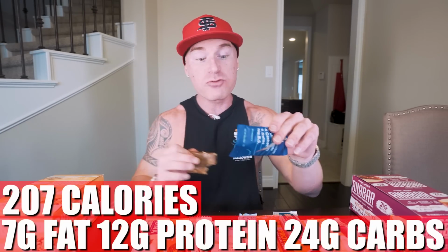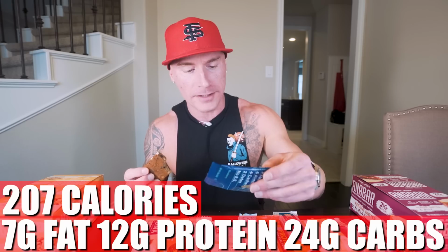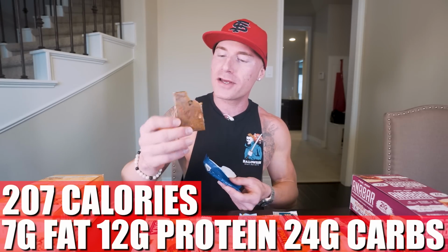I'm always a little hesitant when it comes to these natural things. It's actually pretty good, better than the Quest bar. That blueberry gives it a little pizzazz. And for a 52 gram serving size, so that is less than the Quest bar, 7 fat, 24 carb, 12 protein. Ooh, okay. Flavor, pretty good, but that might explain why the flavor is so good, because there's only 12 grams of protein. So personally, I would not buy this bar, nor would I eat this bar.